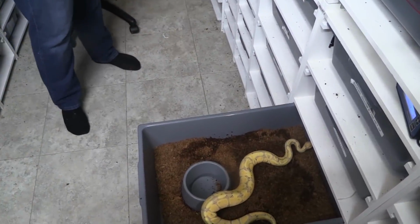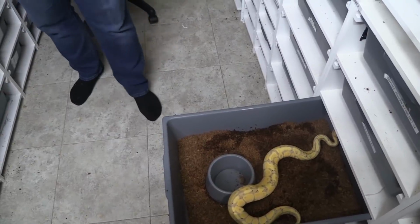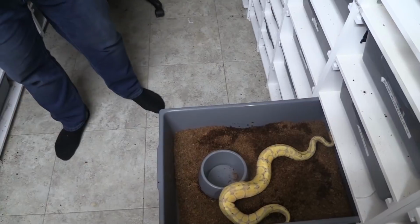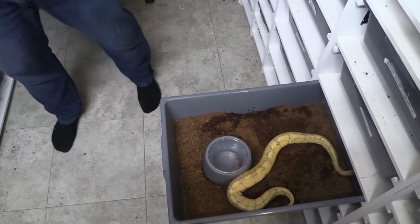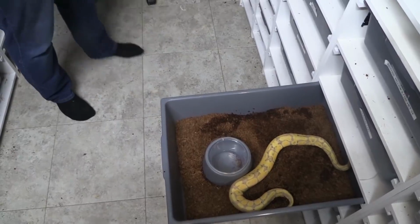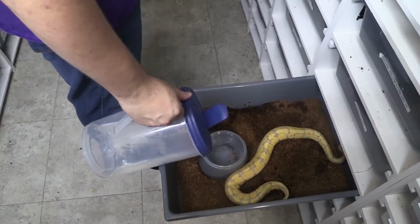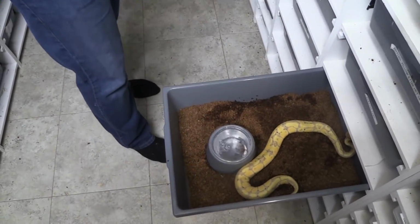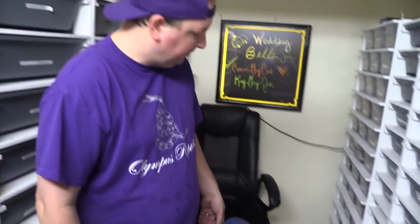And you can kind of just eyeball it. I don't get a weight on them and go, oh, well, they're this many grams, I can move them up. It literally is, you know, this isn't rocket science. It's snake breeding, okay? What I mean by that is you don't have to turn it into rocket science. It's literally done by looking at the animal and seeing, based on experience, if I think it's ready for something new or not. And if I'm wrong, we'll shrink it back if we need to.